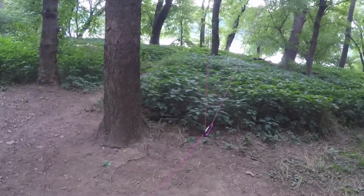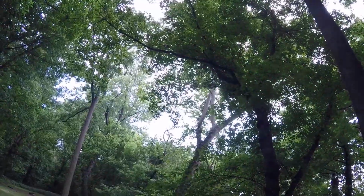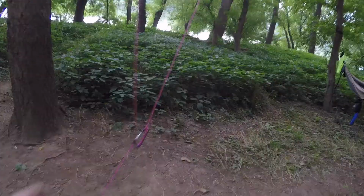But what I've got is this cheapo pink masonry line, and that did not work. I threw my first one up there and it got caught and tangled in the trees, and when I tried to pull it down, the rope snapped. Fortunately, I had another carabiner, another throw bag, so I was able to get it up here.